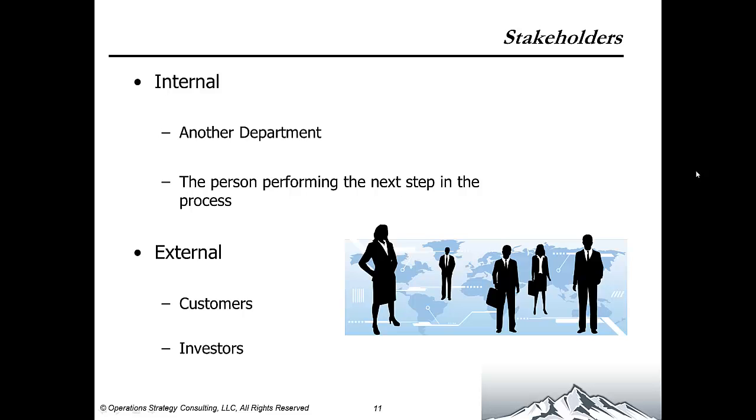Another example of an internal stakeholder that you may want to have on your process team is a person or group of people that either perform the next step in the process or the previous step in the process. So if you are trying to improve one particular subset or one small process that is in a bigger process, including the people who provide inputs to your process or who use the outputs of your process will be able to give you a better perspective on how best to improve your process by taking into account how it works together within the rest of the organization.